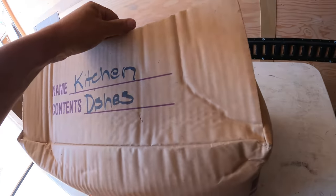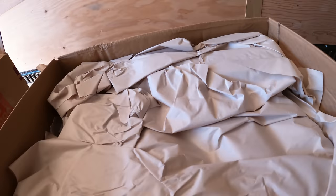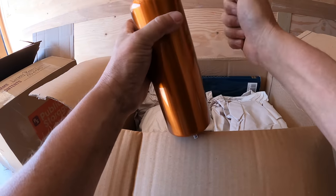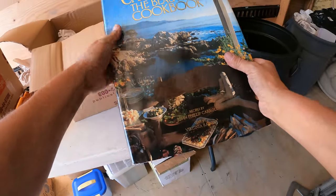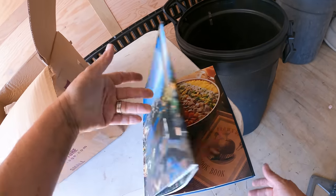That's good. Yeah, this one says kitchen dishes. Wait, did I get mixed up? Maybe the one with the glasses said kitchen glasses. And in my head, I thought it was open this one. That could be. It's a nice aluminum water bottle. California Beautiful Cookbook. Big old coffee table book right there. Yeah, it's nice.